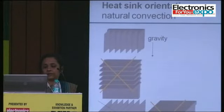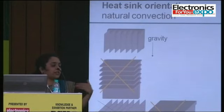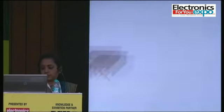Again, cooling, this is quite important when you have a heatsink and you want to orient it. If it's natural convection, you need to orient it in a different way. And you have to think about it: am I going to have extra forced air blowing through my system, or is it going to be natural convection?